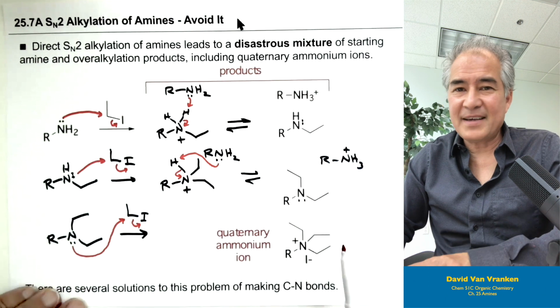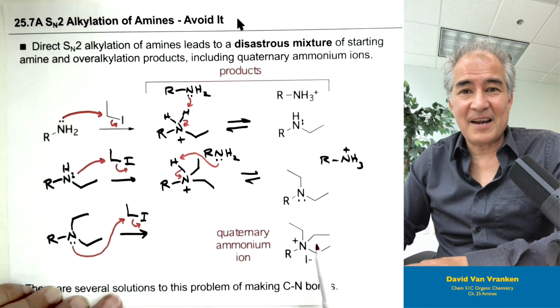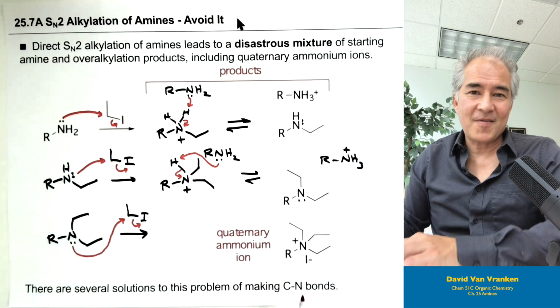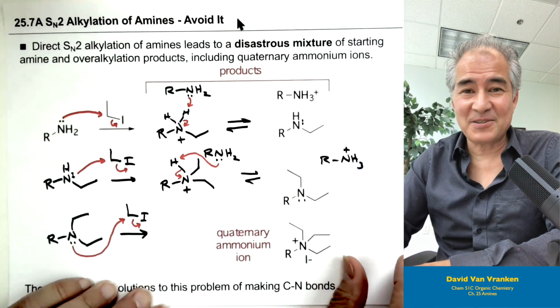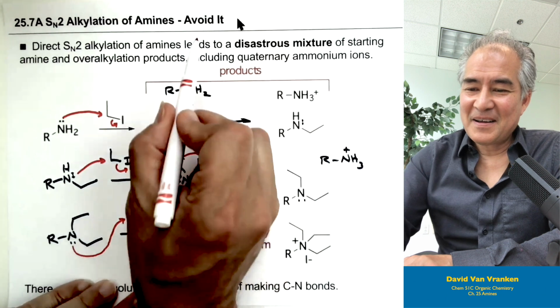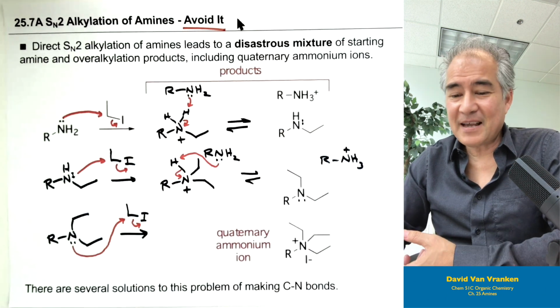You can't neutralize it. You're just going to end up with a salt, and it will stay in the aqueous layer, and you'll never get it out. So if you like generating horrible mixtures, this is a reaction for you to use. I don't think I've ever in my life asked you, how would you generate a horrible mixture? I usually ask, how would you efficiently do something? So my advice to you is avoid. If you want to make carbon-nitrogen bonds, I would say avoid this.